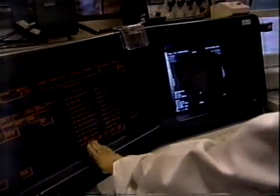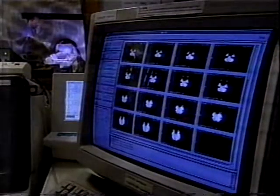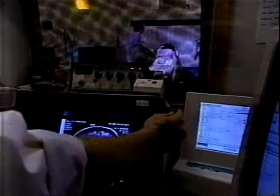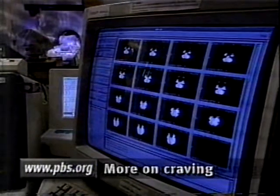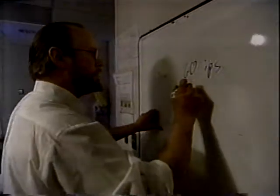Okay, we have 10 seconds until we start the infusion. 6, 5, 3, 2, 1, now. Dozens of images taken over a short period of time show where in the brain the drug is active, where craving for the drug actually takes place. Look at that screen. Yeah, absolutely.